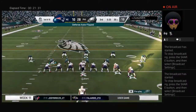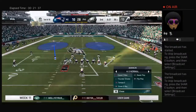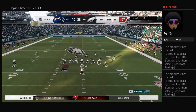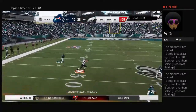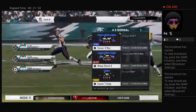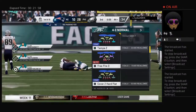So from the 36 now, 1st and 10. To throw is Brady. Gets this to a standout receiver, Thomas. And they're going to have this across midfield and inside the 45. An excellent pickup of 20 yards.